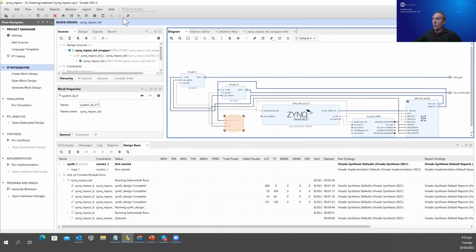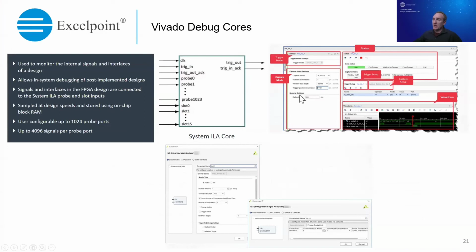And then once you build the FPGA bitstream and download the bitstream, connect to the target, you'll have an integrated logic analyzer dashboard, and that shows you a number of windows, such as the trigger mode settings, the capture mode settings, some status information, the capture setup, and the trigger setup waveform. So it's not like a traditional logic analyzer.